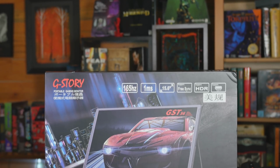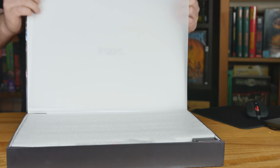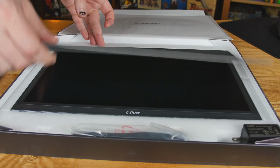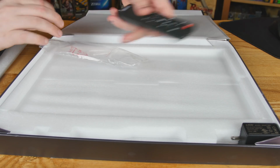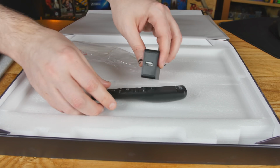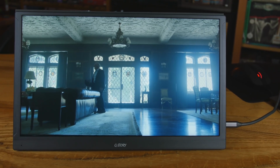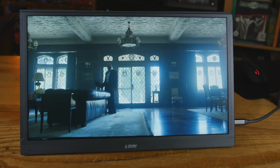This is a G-Story GST56. And there's a few reasons for this 15.6-inch monitor to be in my bag now. All right, so this extremely slim, lightweight 15.6-inch gaming portable monitor is really sleek. I was kind of surprised, and it's going to sound like I'm praising this a lot because I had such a good experience with it.